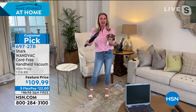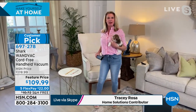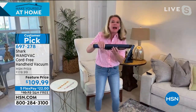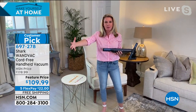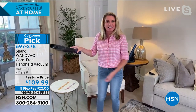And finally, a vacuum, a handheld vacuum, a cordless one that's actually lighter than the baby doggy. Bester's about 3.5 pounds, and this is 1.4 pounds. It is going to be your magic wand. It's going to change the way that you clean your house. So instead of grabbing for a paper towel when it comes to those messes, you grab your magic wand and then you get to cleaning.